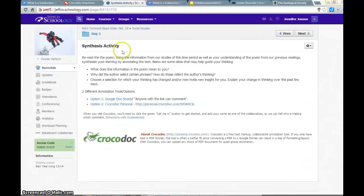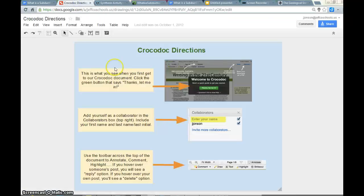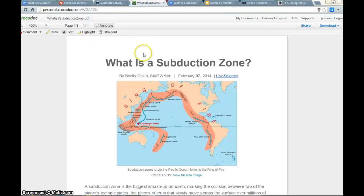If you want to use the Crocodoc link instead, simply go to the provided link. The first time you use Crocodoc, you may see these messages. You may get a message that says, "Welcome to Crocodoc. Thanks, let me in." You'll enter your name as a collaborator at the top of the page, and then you'll have these commenting tools. Once you arrive at the Crocodoc document, it will look like this.